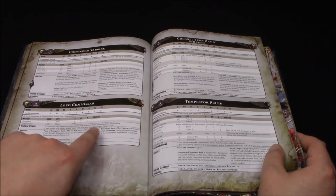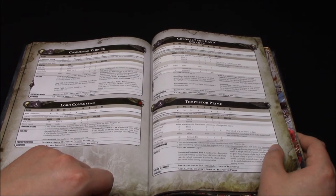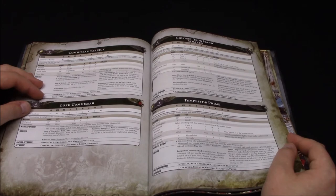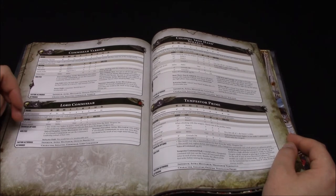So, he is equipped. Lord Commissar is a model equipped with bolt pistol and power sword. He's movement 6, weapon skill 2 plus, ballistic skill 2 plus, strength 3, toughness 3, wounds 4, attacks 3, leadership 9, save 4 plus. It's very good stat line for a guardsman.